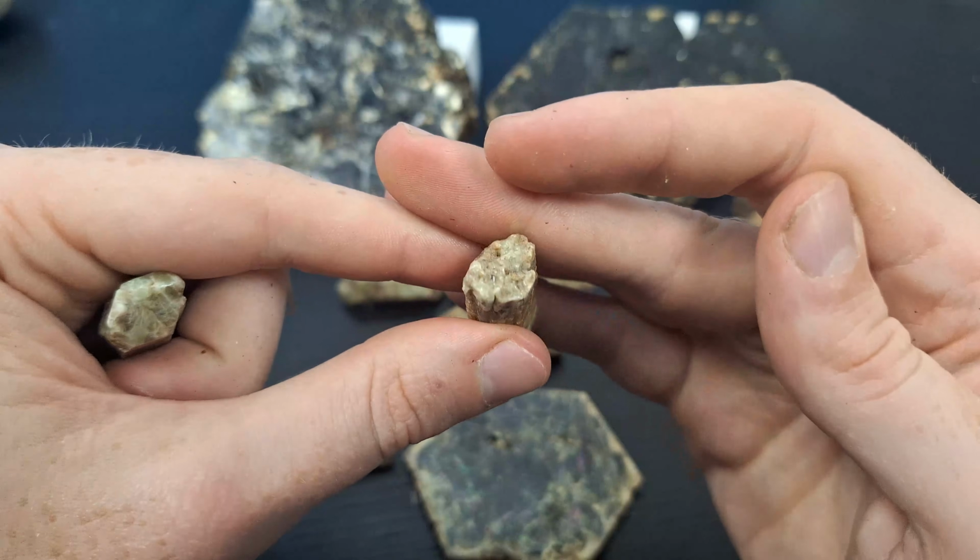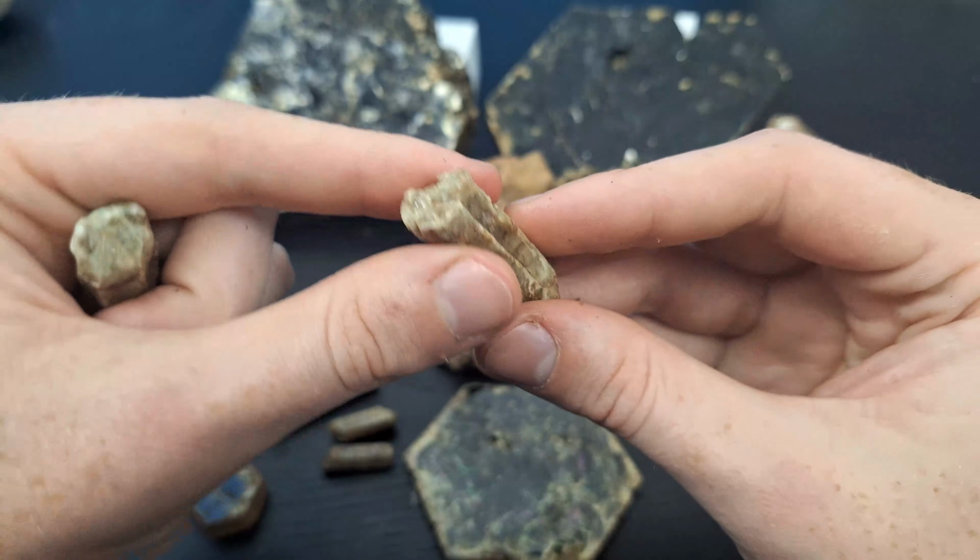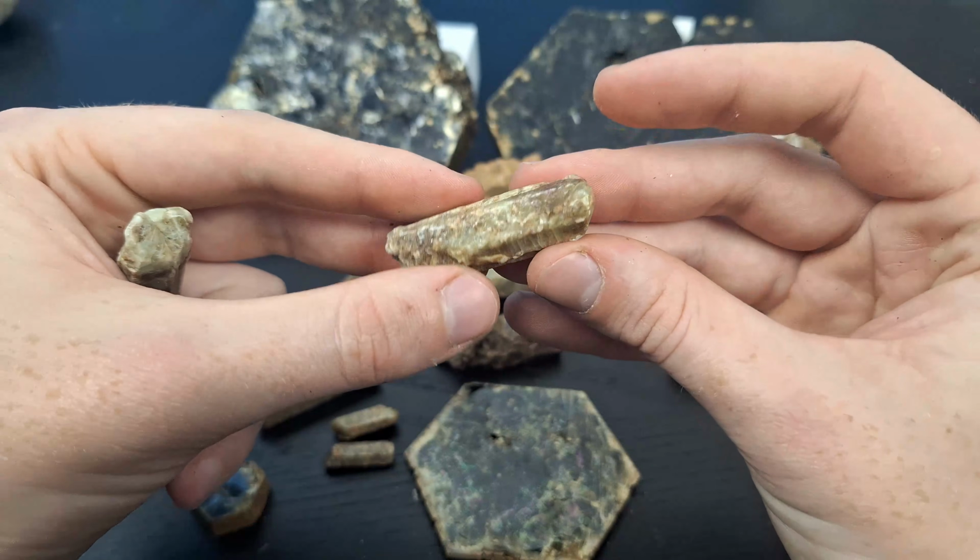Once again, you can kind of see that glossiness. This one is actually 3 apatite crystals that have grown together and kind of fused together.